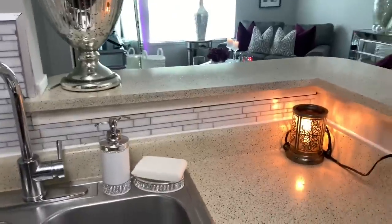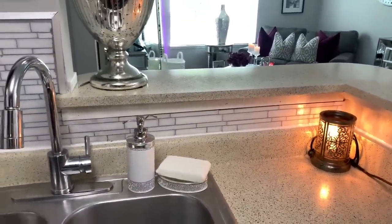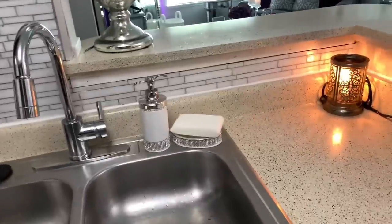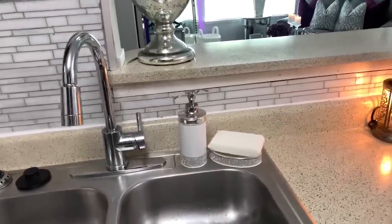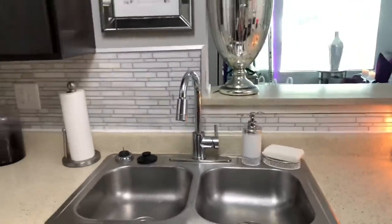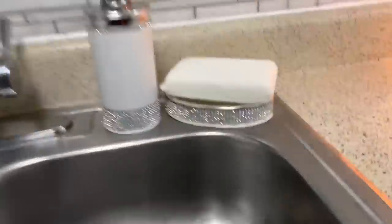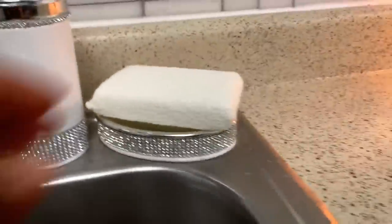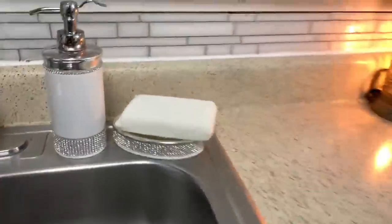And if you are the person who told me or gave me this idea, thank you so much. You know who you are. You said, hey, just get the bathroom dispensers, and instead of having that bulky bottle of dish detergent, put it in there. And isn't that so cute? It just looks so much more put together. Simple, clean. Got the little diamonds around it. Got that just to hold the little sponge thing. I think this was $5.99. This was $9.99.